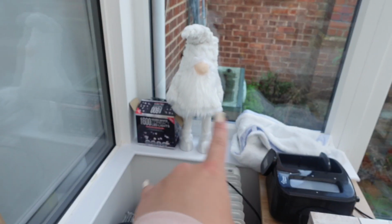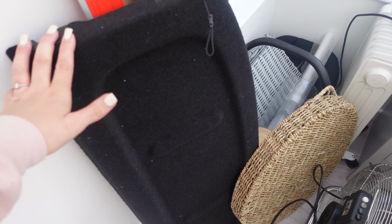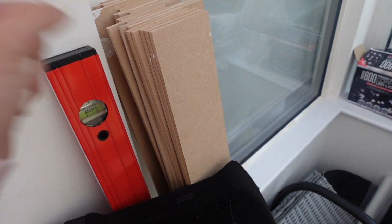We have got some Christmas stuff out already that we forgot to take up in the loft, but there's no point putting those up now. We've got the parcel shelf for my car because the pram doesn't fit in without it. A fan, I don't know if that's going to stay down here. We've also got all this MDF from when we were doing the kitchen. Obviously I wanted the shaker cupboards and it didn't work out, so we've still got the MDF there.